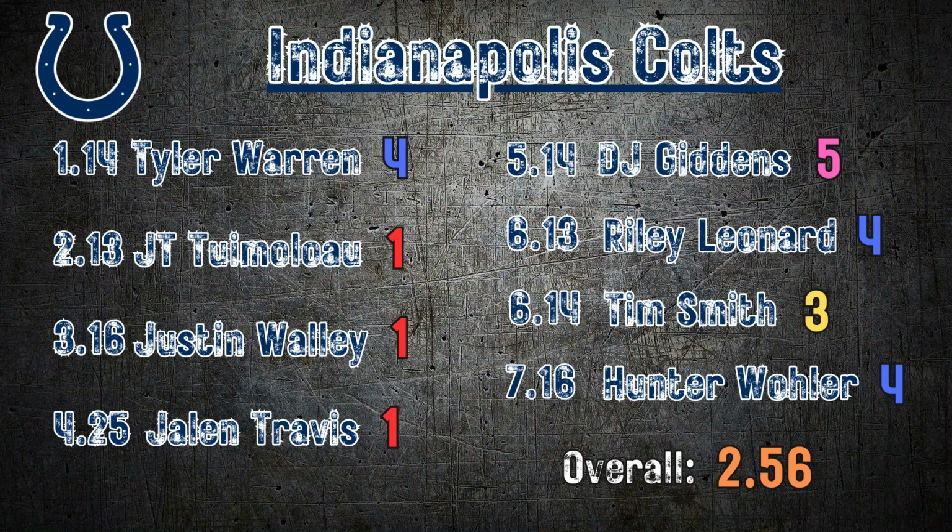Now with Travis, there's at least some things to like that can be translatable to the NFL. One mainly being his explosiveness out of his stance. His kick step is super powerful. He generates a lot of distance and is able to cut off angles from defensive ends, which is really nice. That's something that you want to see out of tackles, especially if they have the athletic capabilities to do so.